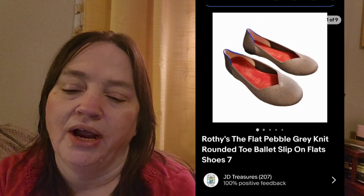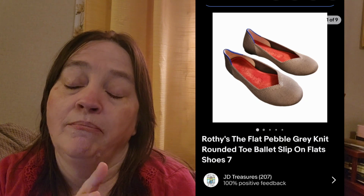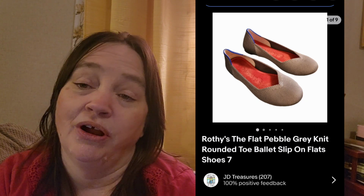So someone else took advantage of my sale and bought my Rothy's. These were the Rothy's, a flat pebble gray knit rounded toed ballet slip-ons. These were really nice. Someone paid $44. I had marked these up pretty high because my last and my only other pair of Rothy's I was able to sell for $75. But they were more of an animal print, and these were solid. And so that might be why these didn't sell for much.